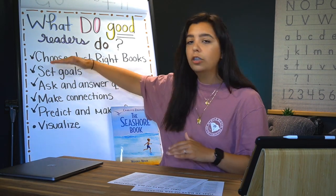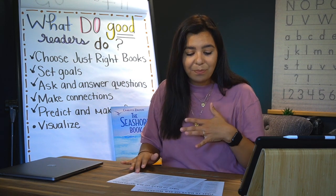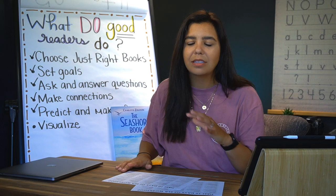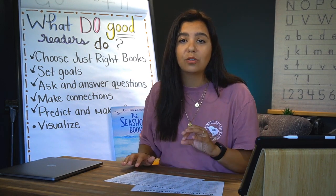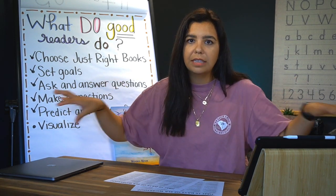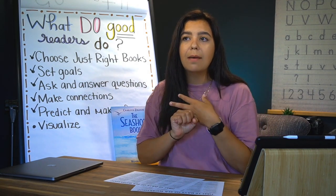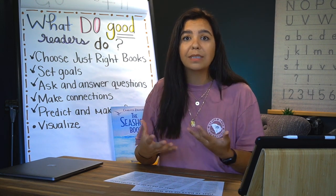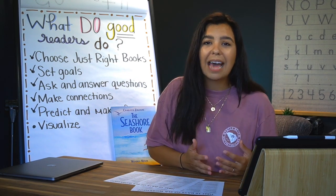So I would say the first skill that we're going to have is choosing just right books. So how do we do that? Now, for that lesson in particular, I like to read The Library Mouse. It's a fantastic book. But I will talk to them about choosing just right books online. Because we're not going to be touching the actual books, we're going to talk about Epic, open ebooks, and Sora, all of the different apps that we have on our iPads to select books and read online. We're going to talk about how to navigate those.